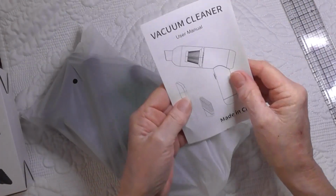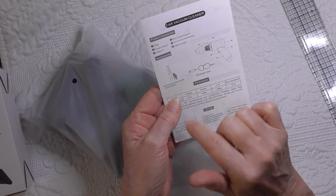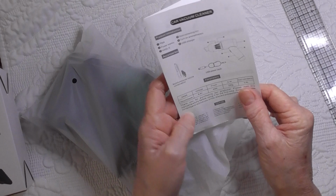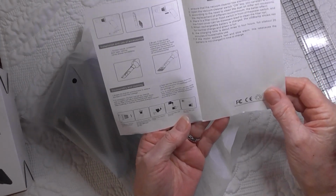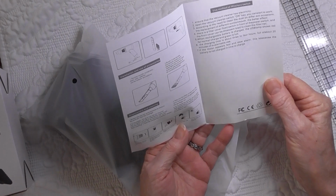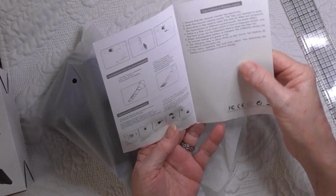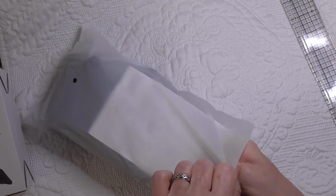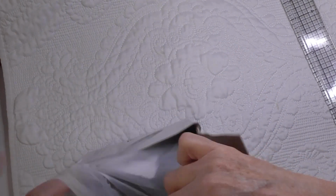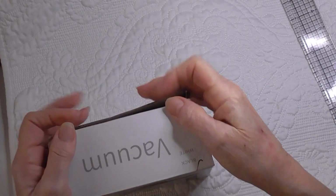So we have a little set of instructions here. USB power cord, that's the vacuum, the 2 pieces, and it has 2 attachments for it. Those other 2 little things I think were probably just in the packaging itself. Very good. Okay, so it has a rechargeable battery in it. So he is very pleased with getting that because now it's much easier to keep bits off the floor and things like that in the car.